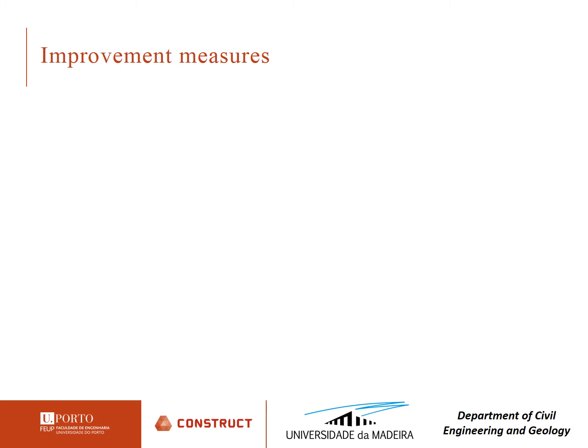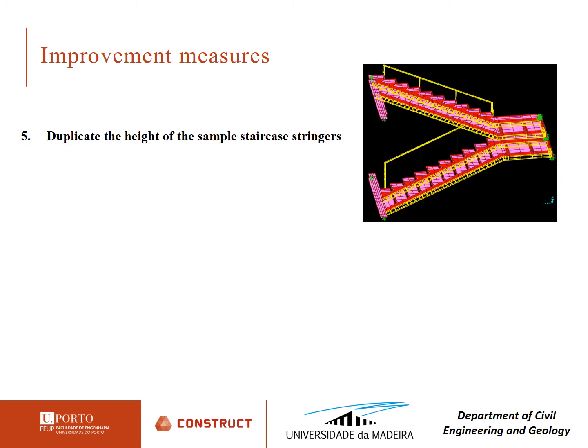Improvement measure number 5 was to duplicate the height of the sample staircase stringers. HSS steel stringers with a cross section of 120 by 60 mm were added to the initial FEA model, placed under the existing stringers supporting the flight of steps. This reinforcement measure is important since it implies that the sample staircase should have been initially designed with HSS stringers about twice the height to avoid excessive vibrations.